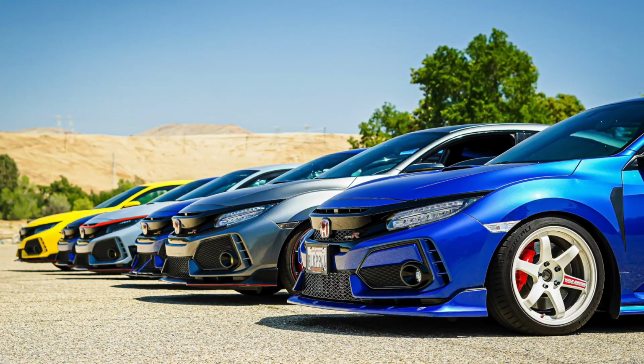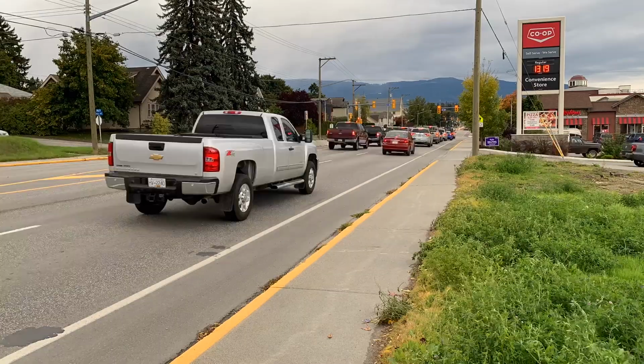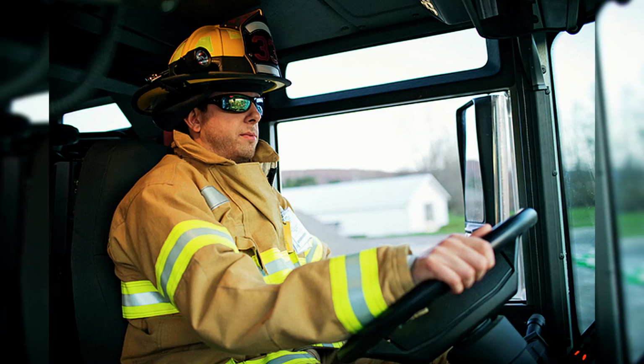Don't settle. You can get the vehicle that you want even if you're on a budget. Today we're going to give you tips and strategies on how to research, find, and locate the vehicle that you want to buy and drive. Stick around. We'll be right back with that information.